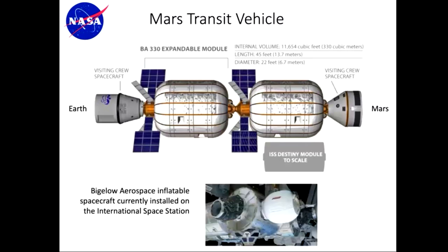Now, NASA has done some testing of these systems. This is a picture on the bottom of the International Space Station with the Bigelow inflatable space habitat attached to it. One of the key questions associated with a transit vehicle has to do with radiation protection. You're going to be in deep space for long periods of time and exposed to both solar and galactic radiation, and developing radiation protection techniques is critical. That's one of the objectives of the Bigelow module on the International Space Station.